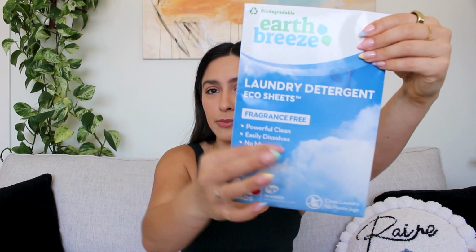I get the fragrance free ones just because I do have sensitive skin. I am intrigued to try the scented ones just to see if my skin will react to it at all. It probably wouldn't, just because it does say that they have natural fragrances, and it's not toxic perfumes and phthalates being put in there to make it smell good. So I am intrigued, but for the most part sticking with the fragrance free ones. And look how slim they are.